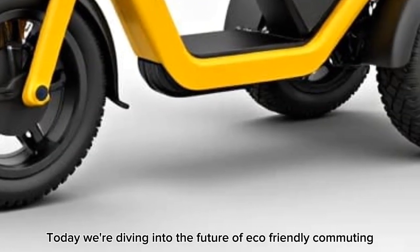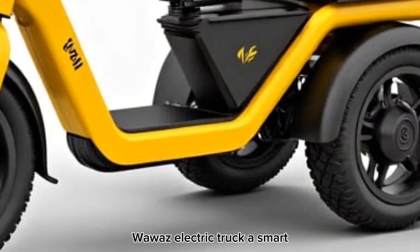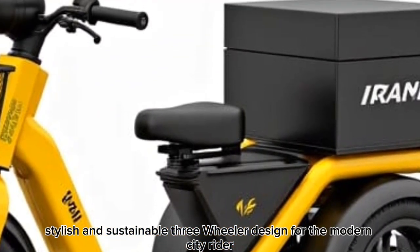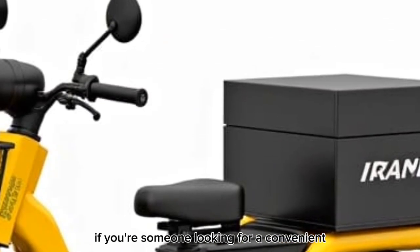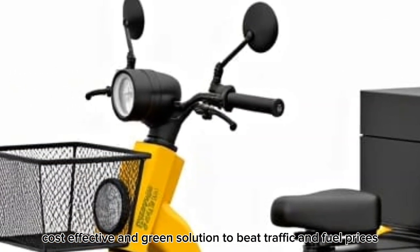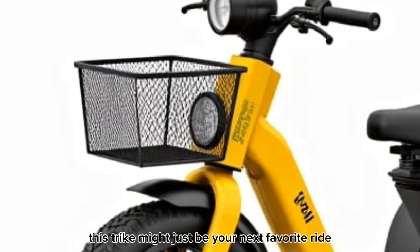Today, we're diving into the future of eco-friendly commuting with the all-new 2025 Wawaz Electric Trike, a smart, stylish, and sustainable three-wheeler designed for the modern city rider. If you're someone looking for a convenient, cost-effective, and green solution to beat traffic and fuel prices, this trike might just be your next favorite ride.